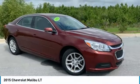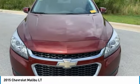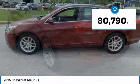2015 Malibu. A combination of performance and fuel economy, the Malibu is a great commuting car and is priced below $15,000. This vehicle has less than 85,000 miles.